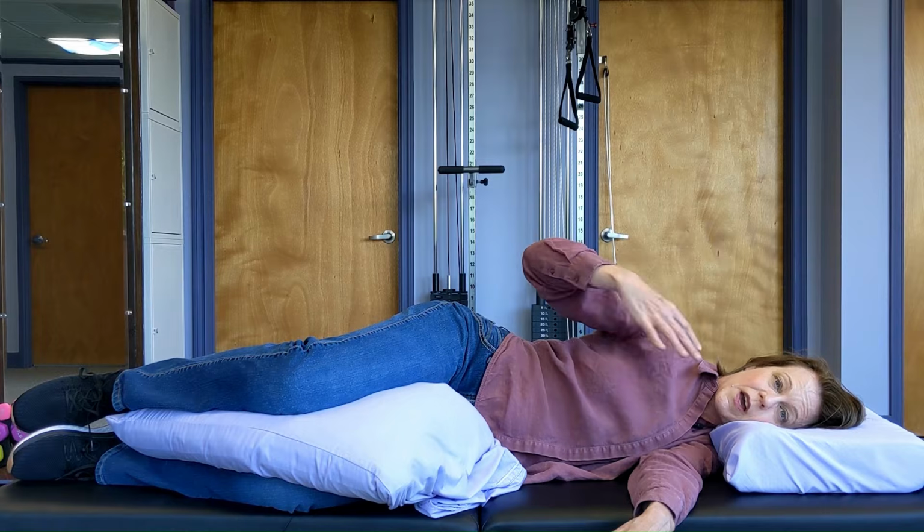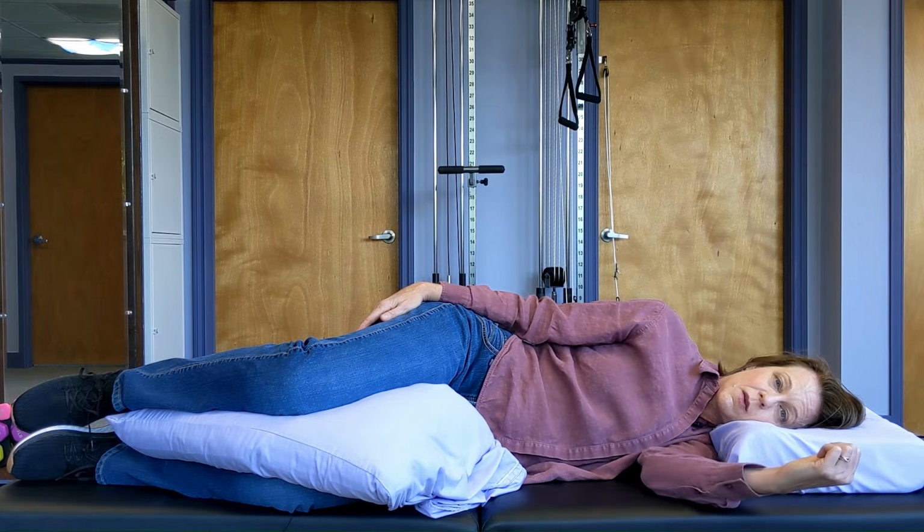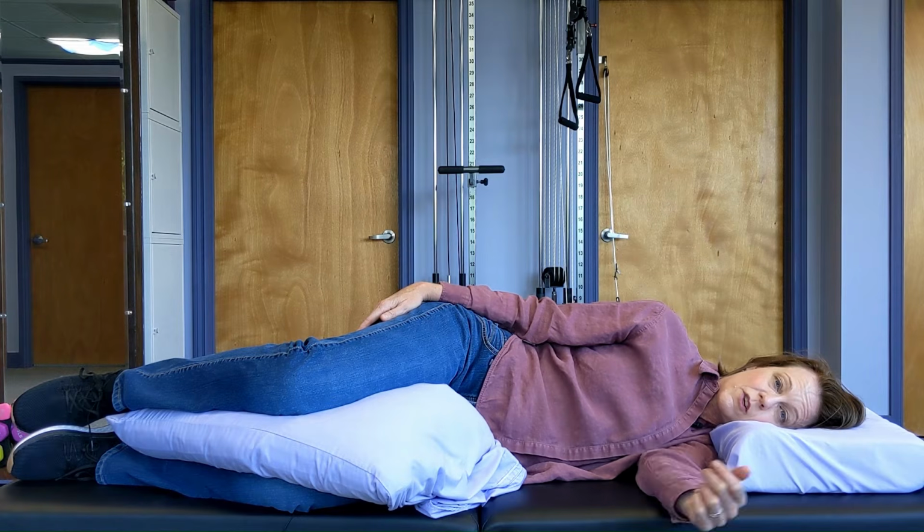Whatever feels good for that shoulder is fine, but make sure that there's a pillow between your knees and a pillow underneath your head to support your neck and shoulders.